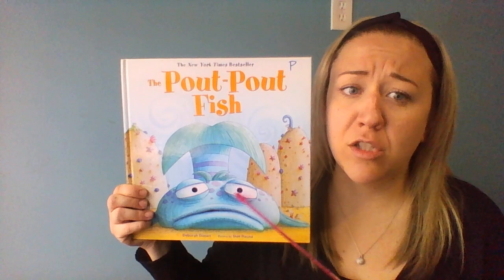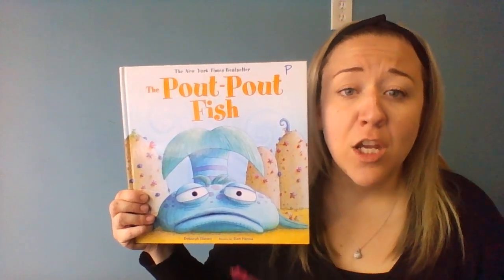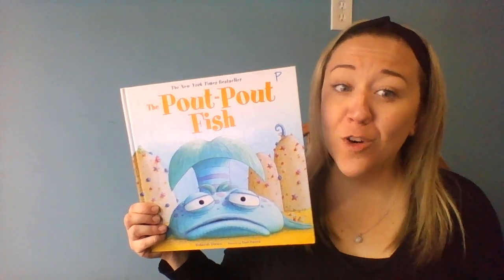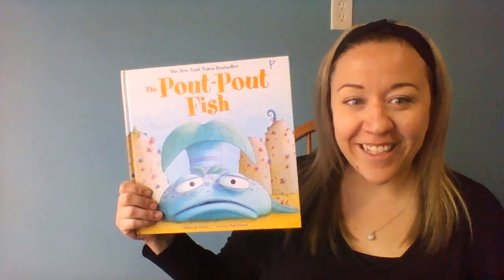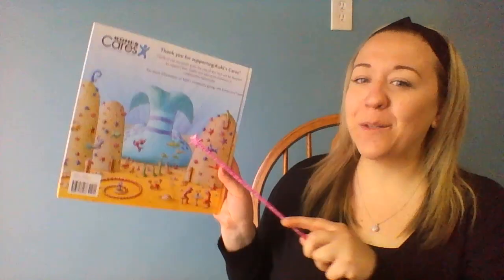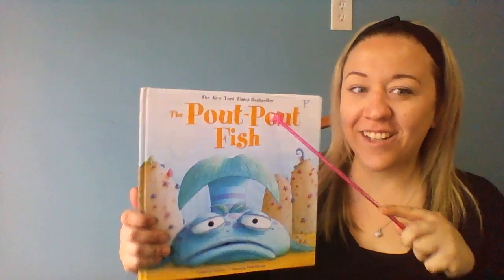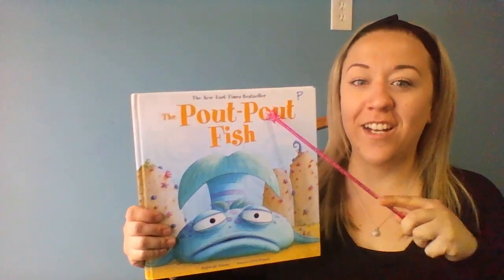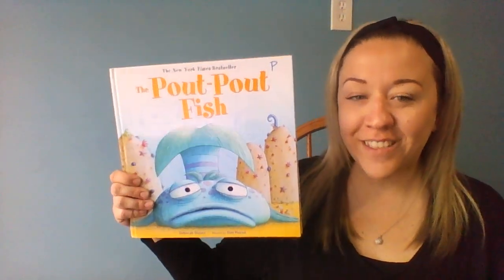In this story, Mr. Fish always has a pout-pout face. Let's read the story to find out more about Mr. Fish. But before we get started reading, we have to sing the parts of the book. Are you ready? Front cover, back cover, title and spine. Front cover, back cover, title and spine. Front cover, back cover, title and spine. These are the parts of a book.